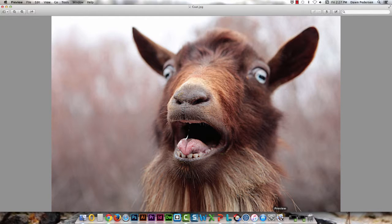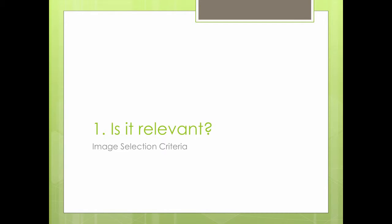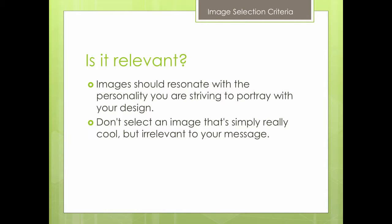Number one, what criteria should you use to select images? So let's say you've got a picture in mind for a web page or a blog post. You've got to decide, is this really going to be a good choice? First item of criteria is it relevant? Is it going to resonate with the personality you're striving to portray with your design? And is the image that you're considering really cool but maybe irrelevant to your message?